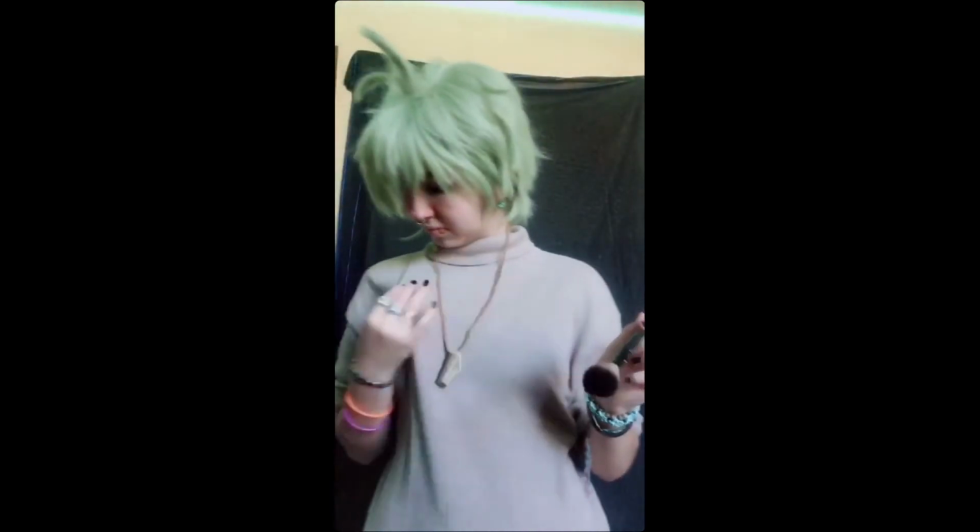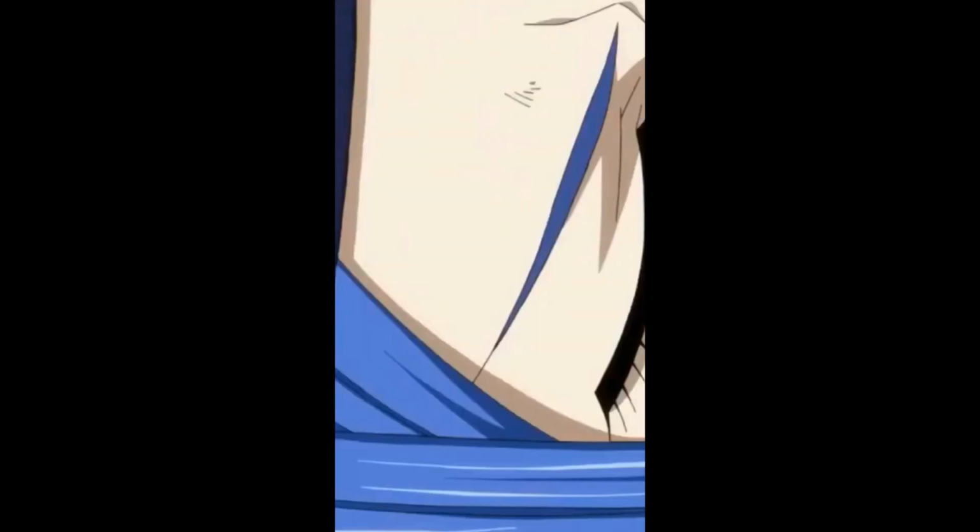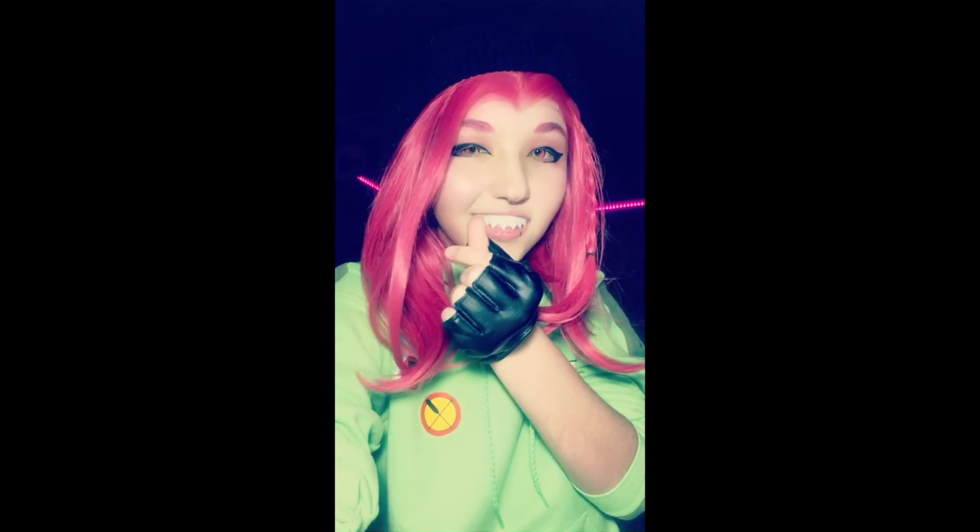Hey guys, so today we're going to talk about how to make your cosplays look different by changing the makeup. For a while, I was doing normal eyeliner for all of my cosplays, which resulted in a lot of my male cosplays looking like girls. So I hope this can help you to make all of your looks a little different and add some variation.